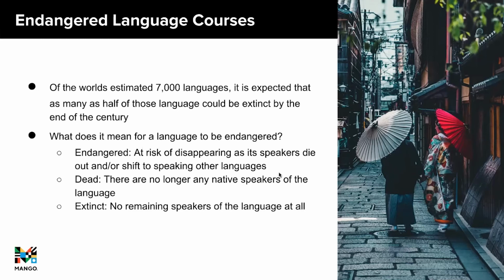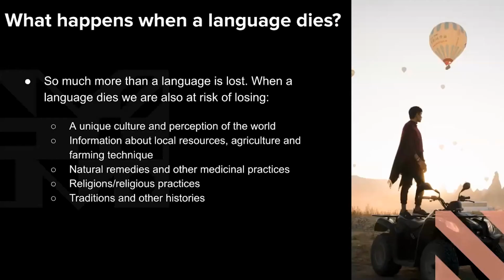So what does it mean when a language is endangered? A language is typically considered to be endangered when parents are no longer teaching it to their children and when it's no longer being actively used in everyday life. The language becomes at risk of dying as its speakers die out and/or shift to speaking different languages. A language is considered to be dead when there are no longer any living native speakers of the language around. And once it gets to the point that there are no remaining speakers of the language at all, that's when it becomes considered extinct.